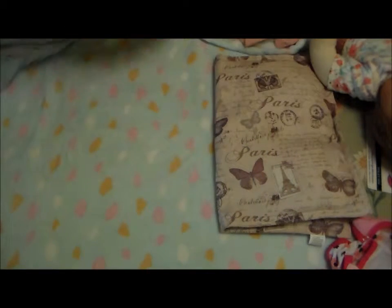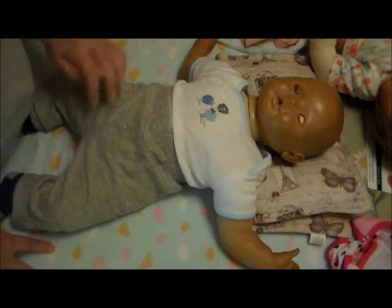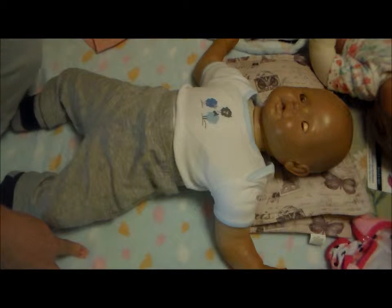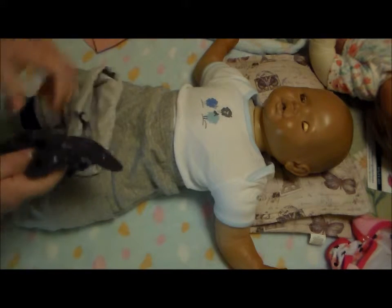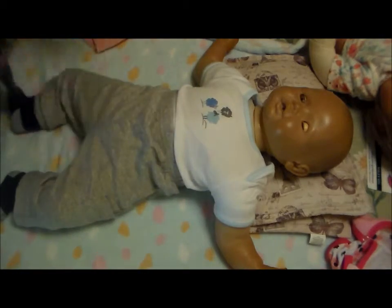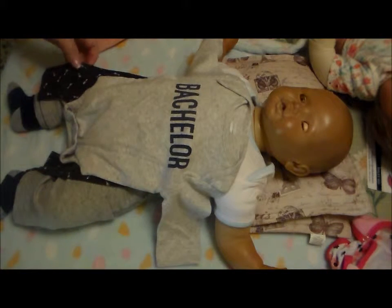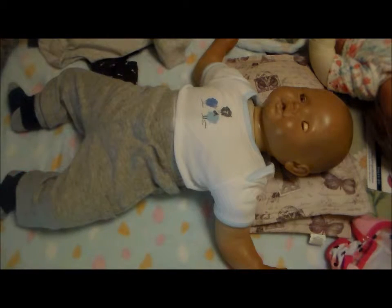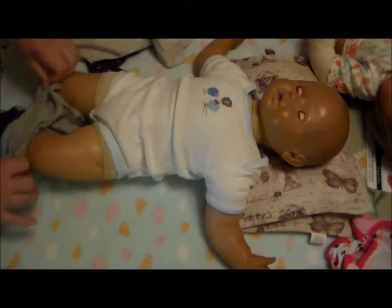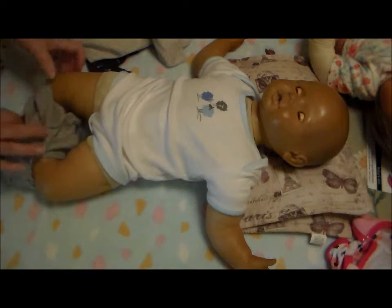Now let me grab Mr. Xavier. Here he is. Gosh, my back hurts. So Xavier is going to wear these pants that have arrows and hearts. And this one, see, this says Bachelor. Nice. I'm going to leave his socks on because they go with this. And I think I had said in a previous video that I'm gonna leave this on to protect his body.